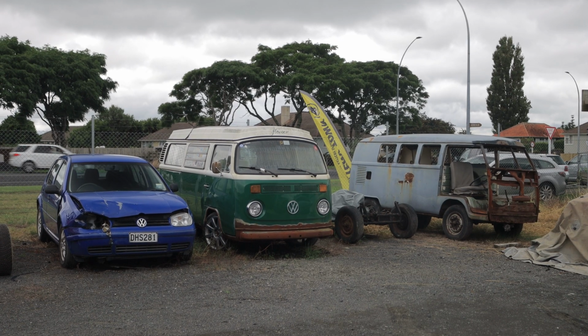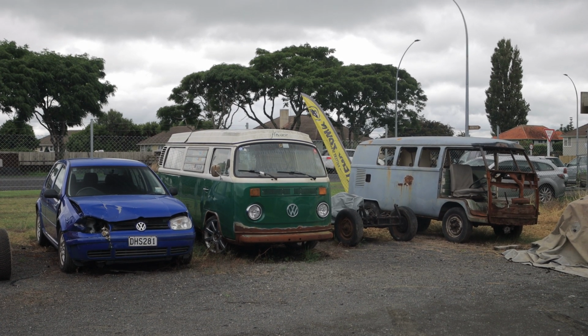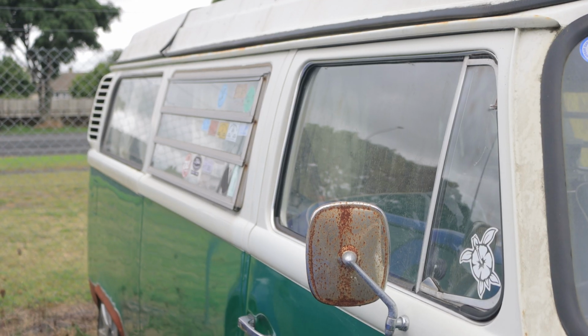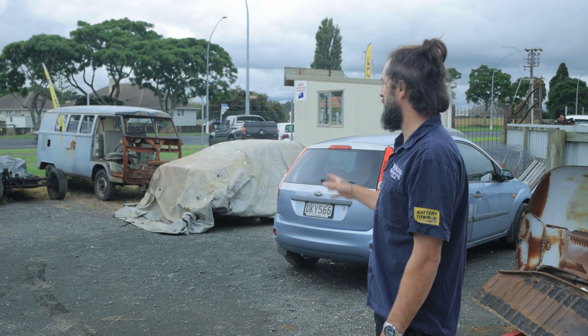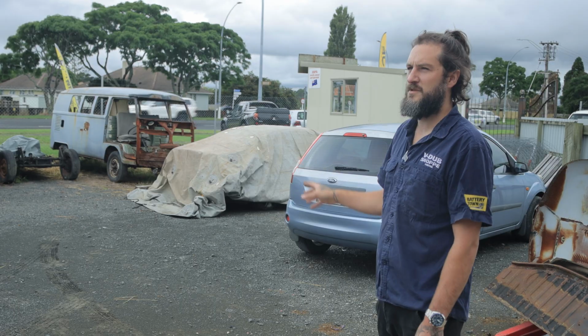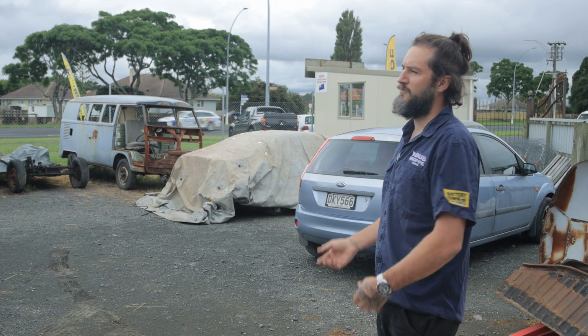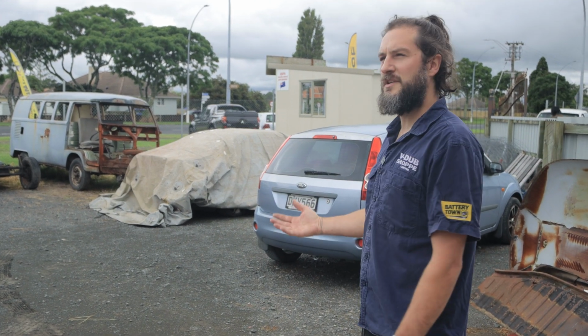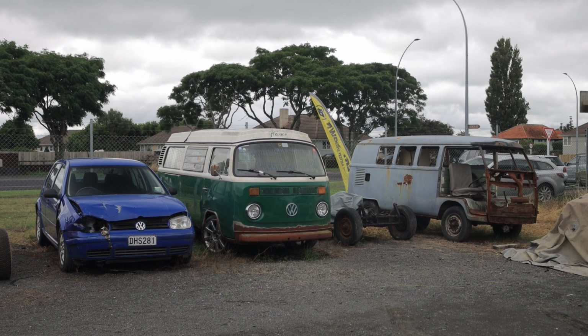Like, whose field of dreams is this? These are all customers. The Kombi here is actually an employee's. Got a bit of work to do on it, but it will get there. A few of these others are just parts vehicles, but most of them are customers. Either they're storing them here, waiting for us to get into the rust, or we're waiting for them to collect them, but most of them here are being worked on.